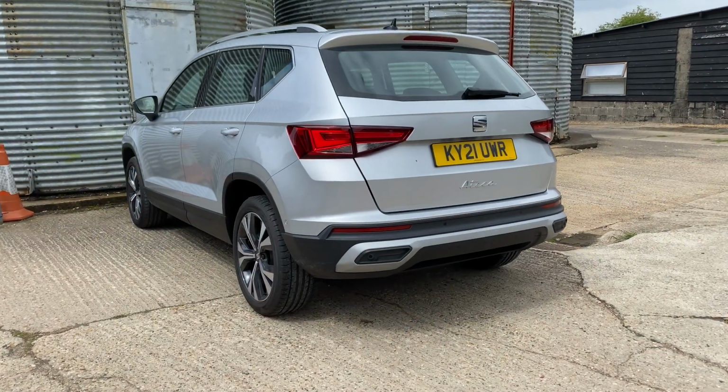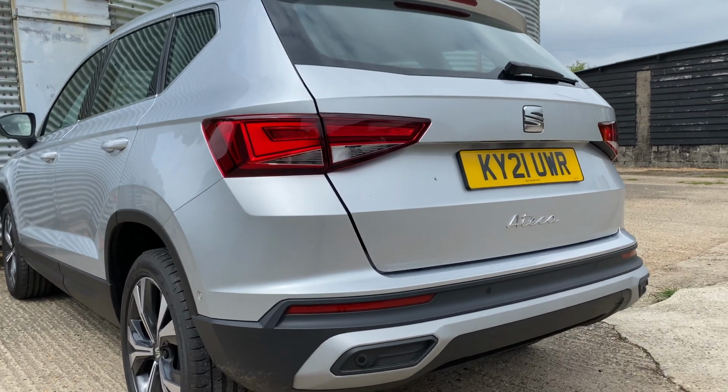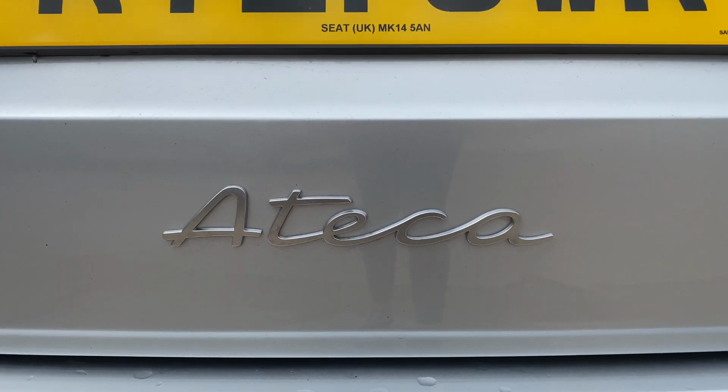Around the back, the physical tailpipes have been replaced by the standard offending plastic. The updated model is easy to spot because the newer model uses handwritten script on the Ateca badge, while the old one had block capitals.